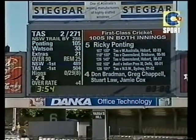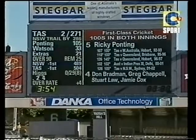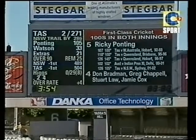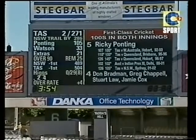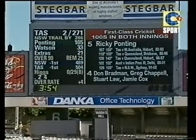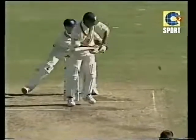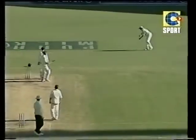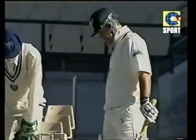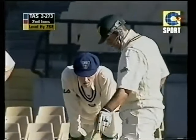Well, there we are. There's some of his stats. 5 times. A double up for Ricky Ponting. He's the man that's jumped from the pack. We saw those ones earlier. They were in the 4s. Ricky's done the double. Yes, the only player to have done that now. Jamie Cox had the chance to be the first player to get 5 on 5 occasions, 100 in each innings. He got out for 80. That Ricky Ponting has gone right on with it.